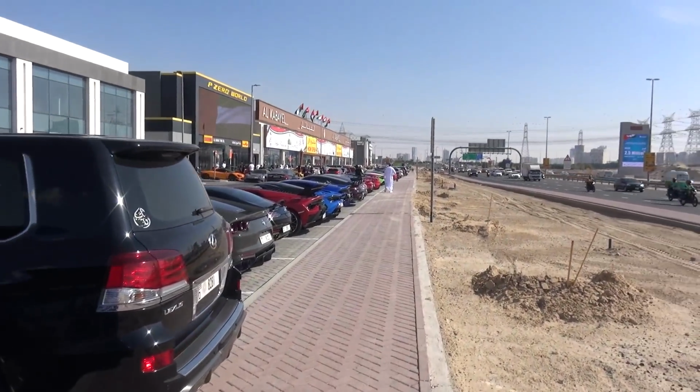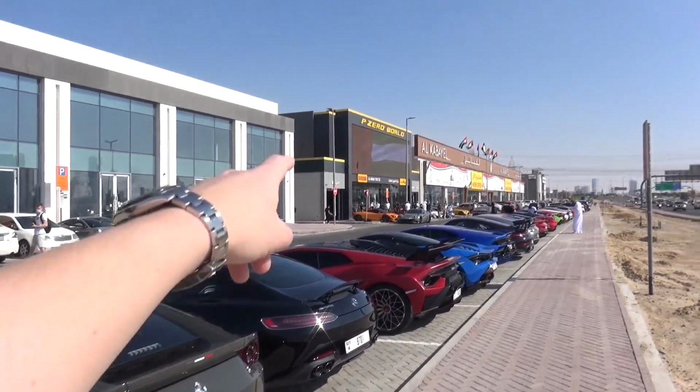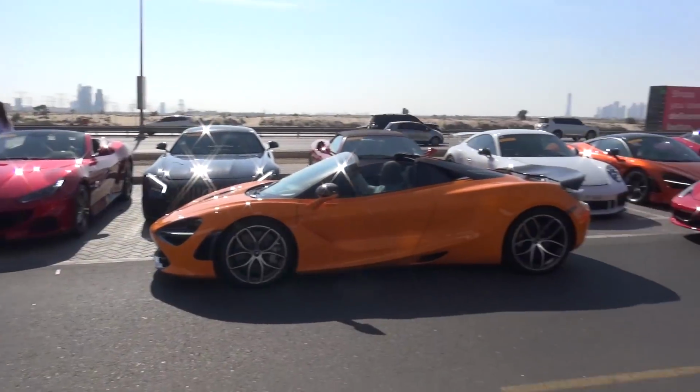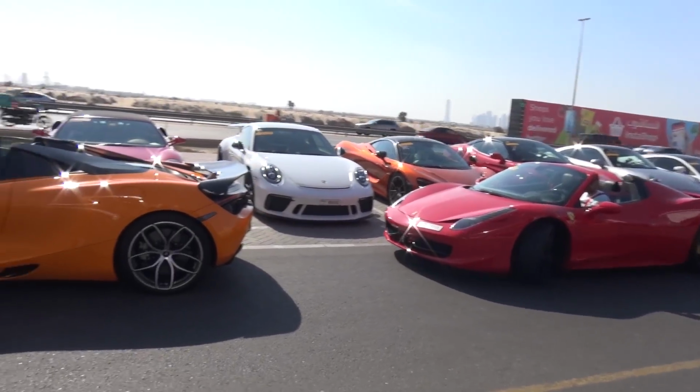This is a pretty serious lineup. It looks like we've got a pretty mega drive in front of us. I think we're going to have the briefing and things here at Pzero World before very shortly we'll be on the road out of here. What's happening right now then is that all of the cars are starting. Everybody is gearing up to roll out.